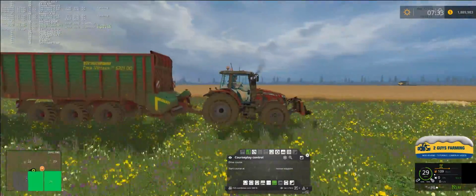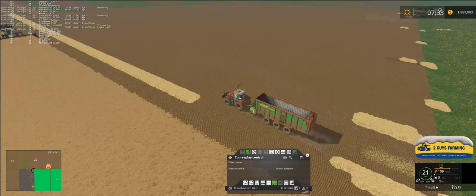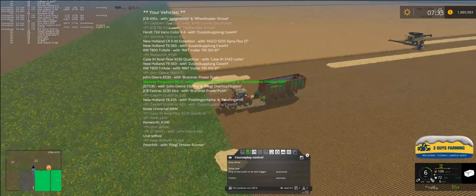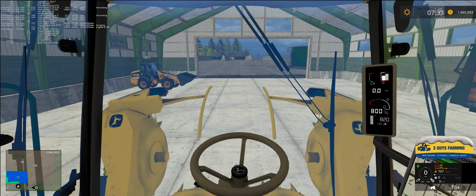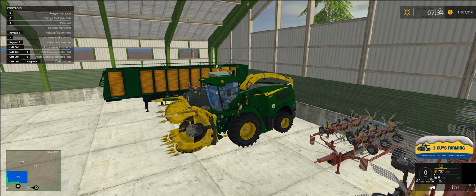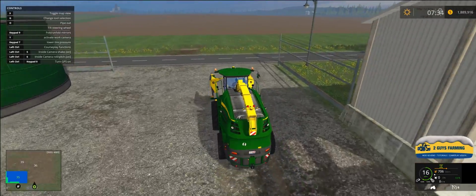Boy, this is filthy. That's a bullet bill mod right there, that Massey Ferguson. Alright, so he's starting to get a little bit ahead of me here. Alright, so now where do we want to go? We want to go here. So let's, this is our JD harvester. So, let's just go check on our field.